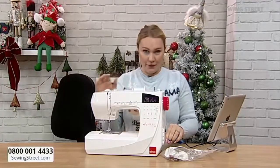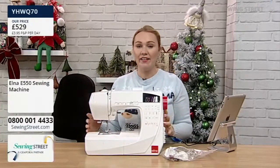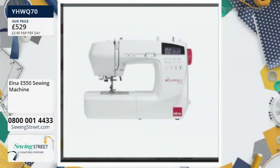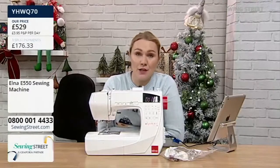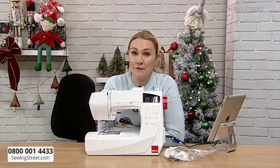We also had the 550, so it is important. It will look exactly the same as this. It's the same shell. The difference is it has 50 stitches, with one stitch card on the side. It doesn't have the thread cutter, and you can see it doesn't have those memory sections at the bottom. You can see there are two rows. It's a bit more budget friendly if you have a strict budget to stick to. That's 529. That was the 550.